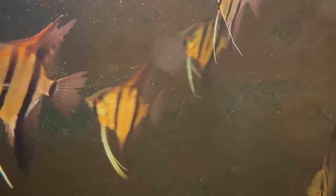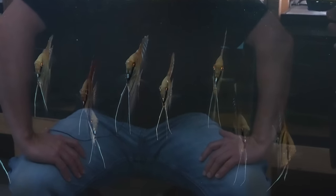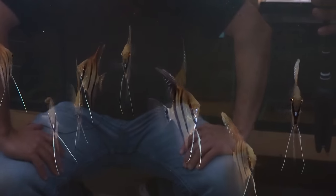Dantum angels, which rumor is, are a hybrid between scalare and altums. That's what Dantums supposedly are. I don't know if I believe it, but either way, that's a pretty fish. What I like about them is look how long and nice those ventral fins are. A lot of angels, just from all the breeding that's going on, get bent or deformed or missing ventral fins. So it's nice when you see a strain that has nice long full ones.